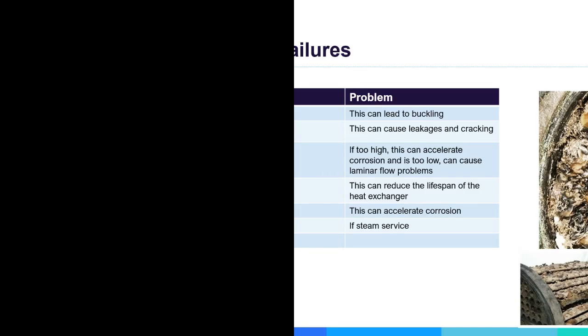Velocity limits. Changes in operating conditions or fouling, talked about on the previous slide, can increase or decrease the velocity in the asset and can cause major issues with accelerated erosion or with loss of flow, laminar flow, and performance-related issues. Temperature limits going above its mechanical design or the mechanical corrosion limits can cause unpredicted failures from things like crevice corrosion or pitting.